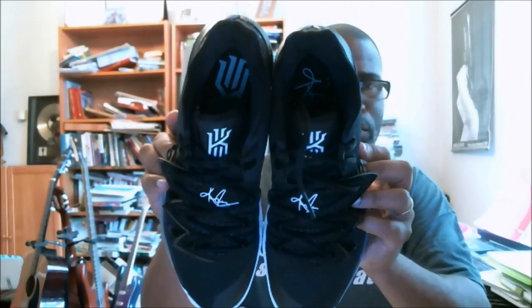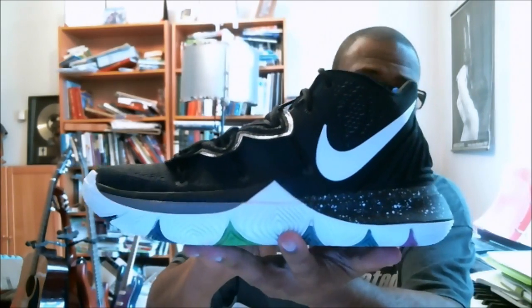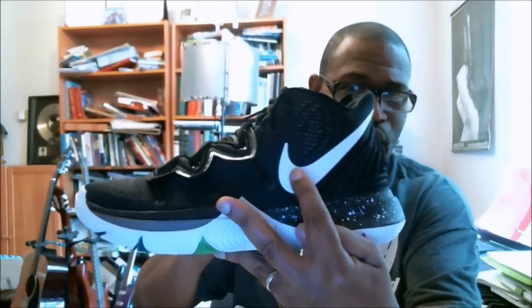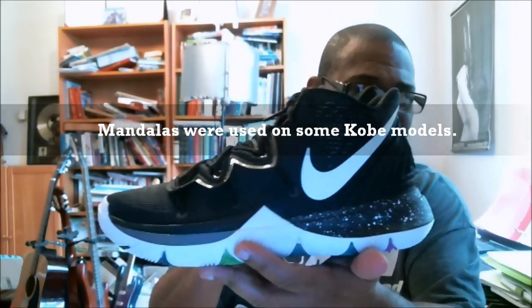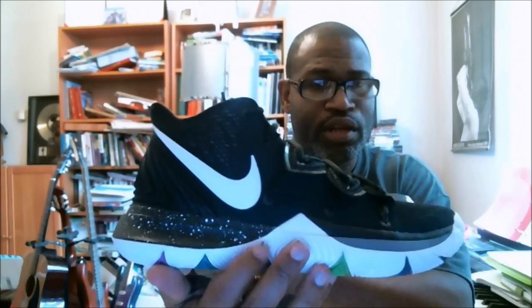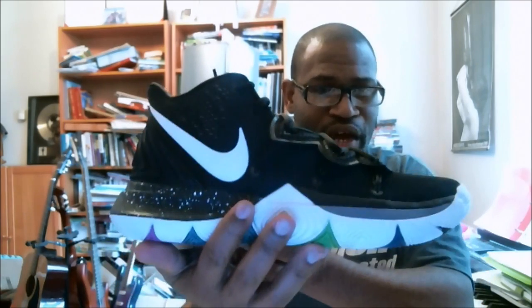Top of the shoe, on the inside, you see the Kyrie on the right, and then the signature on the inside of the left. We go to the side profile, and you'll see basically mandalas. The shapes that you see on the side of it. Now, Kobe used to have these on some of his models. You would see these kind of shapes that are in the mesh. Those are considered basically mandalas, which you're going to have to Google mandala. I'm not getting into that right now. So let's switch and go to the opposite side. And that is your Flywire that you see going through the lacing system of this flytrap styled lockdown system.